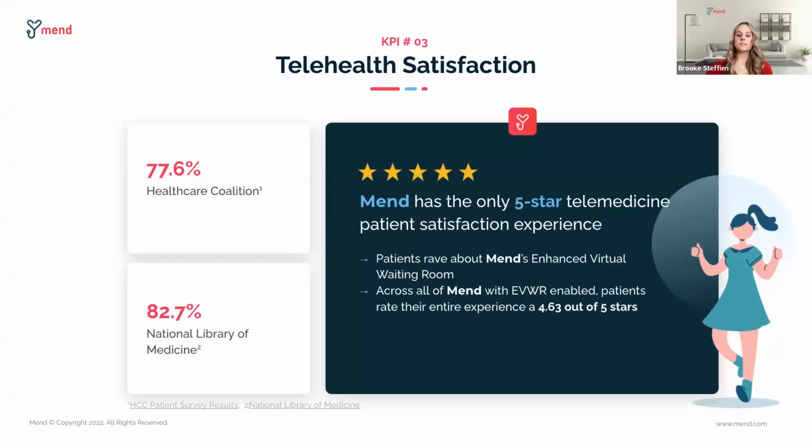Patient satisfaction is extremely important for patient experience and loyalty. At MEND, what have we been able to measure around patient satisfaction? Yeah, in terms of satisfaction, in some cases the government requires it across any type of appointment. So I'm sure a lot of organizations are tracking some form of satisfaction.